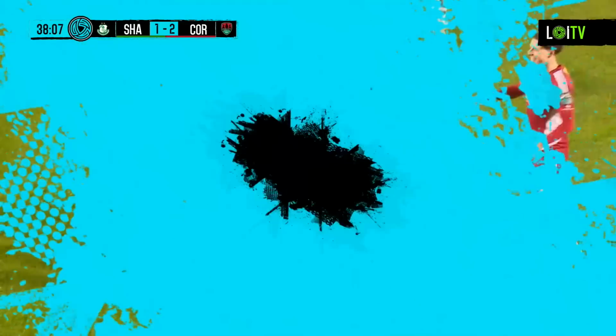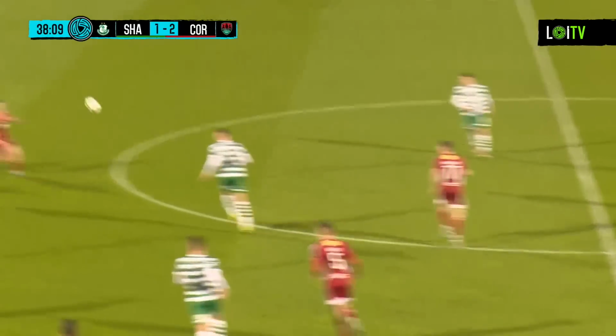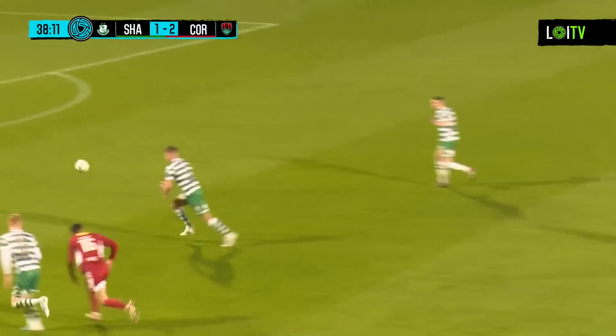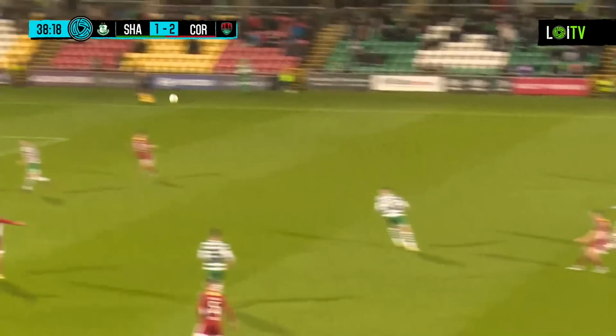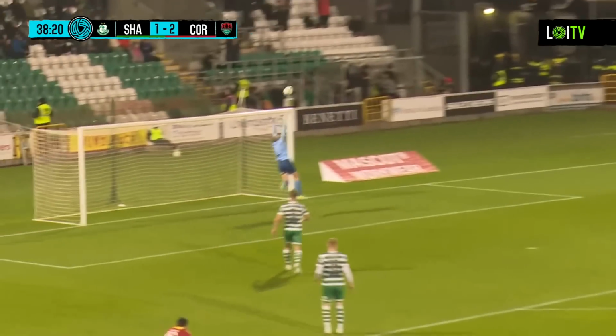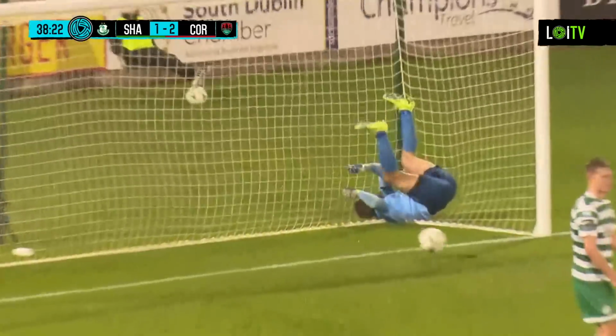His first touch sets him to hit it, and it's a wonderful effort. Manus is on his way back to try and get it. He does really well to get up and get back, considering the clearance, but it's an unbelievable strike. Take none away from Crowley. That's a wonderful finish. Dips right under the crossbar.